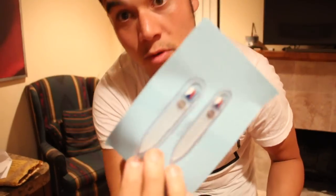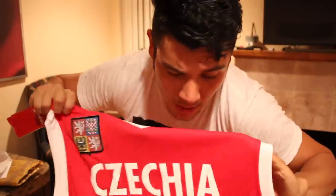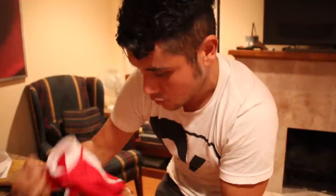What is this? I don't even know what this is. It looks like a sharp object. I don't know what this is. He sends a Czechia hat, Czechia jersey. Look at that. So sorry if you do not like the word Czechia. Some people do though. It's a kind of a debate going on, but all right.